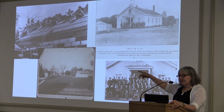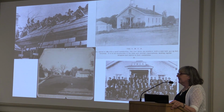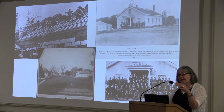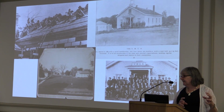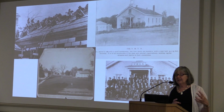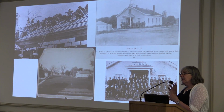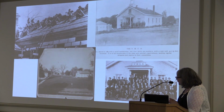And the long story that I just told you explains that picture of those guys on the roof, roofing the chapel. Those are the Fort Marion prisoners who helped Pratt set up the Carlisle School. So there's this connection between the Kiowa, Comanche, Cheyenne, and Arapaho communities and the very first group to set up the Carlisle School.